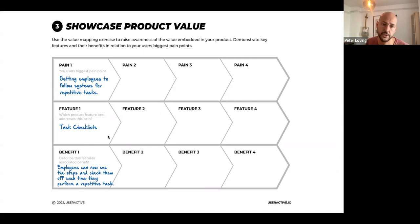So one of the features that Active LMS has is task checklists. The benefit of this feature is that employees can now see the steps and check them off each time they perform a repetitive task. So now there's a system and everyone will follow the same system. It becomes easier to manage, easy to measure and improve. So that's just an example of how you go through this exercise.